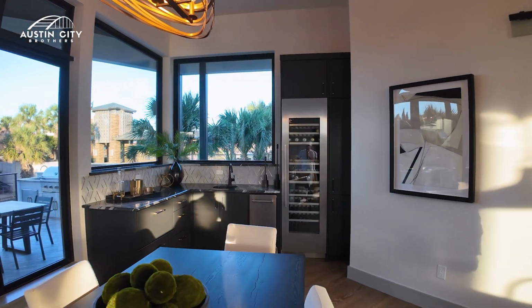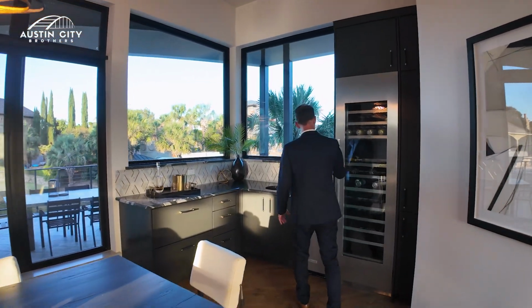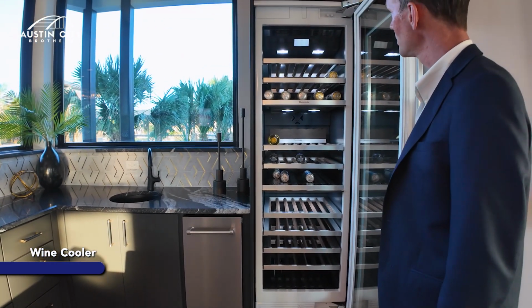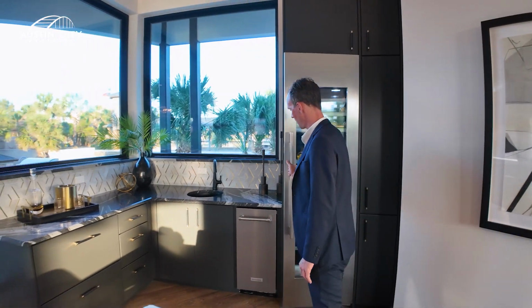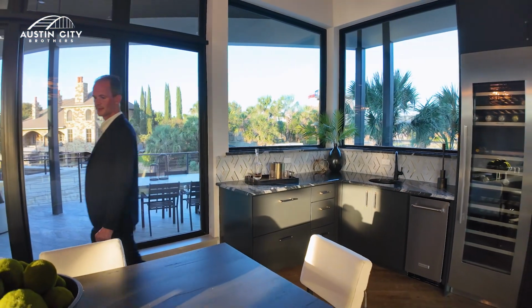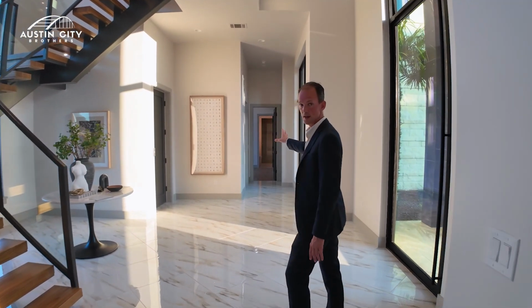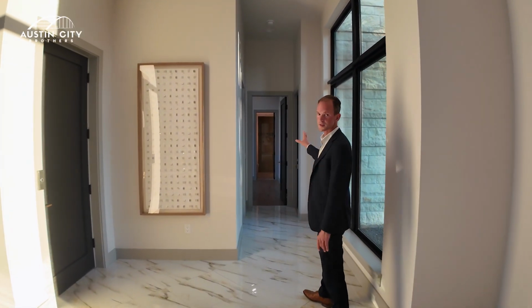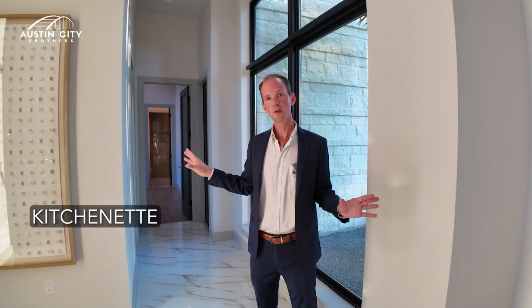Here's our dining room. And the dining room has an extra kitchen space here with a custom wine cooler, chilled to perfection at 52 degrees Fahrenheit. Now let's go see the mother-in-law suite and the laundry room to the right of the entrance of this home. Our mother-in-law suite has a kitchenette with a refrigerator, a sink, and its own full bathroom.